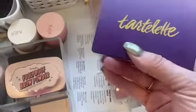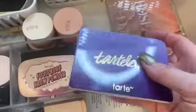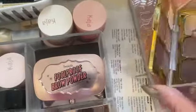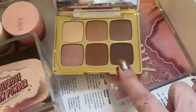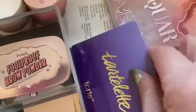This I haven't used at all. This was one of 3 eyeshadow palettes in a set, and this is the Tarte palette. It's a lot of neutrals in here with a few, like a plum right here, really pretty, and more of a pinky nude there. This one I've only swatched. We'll leave that in here.